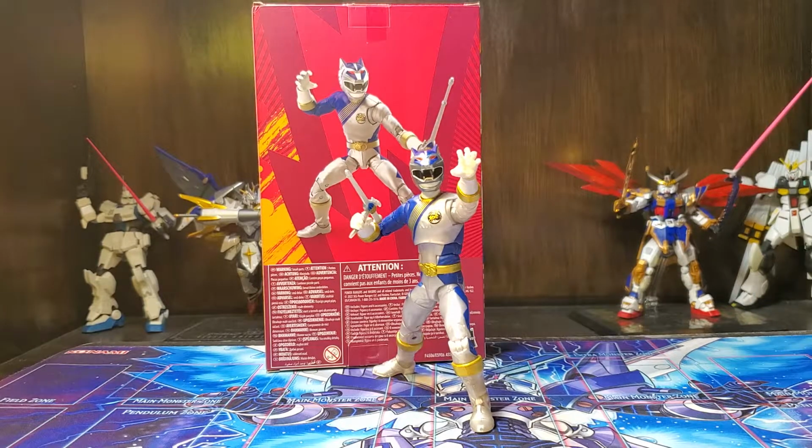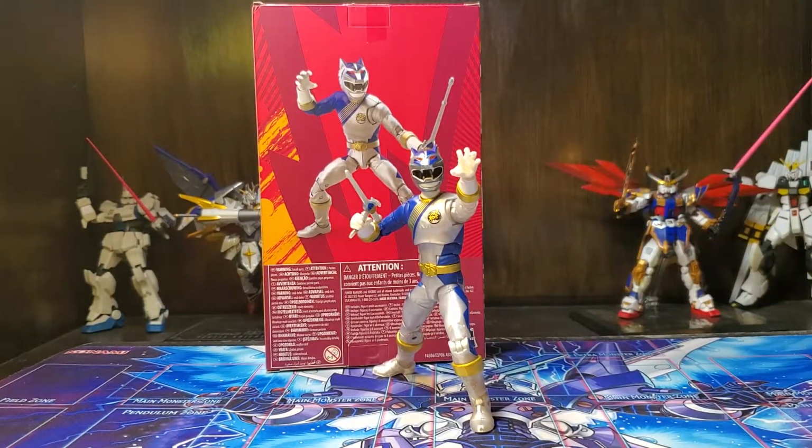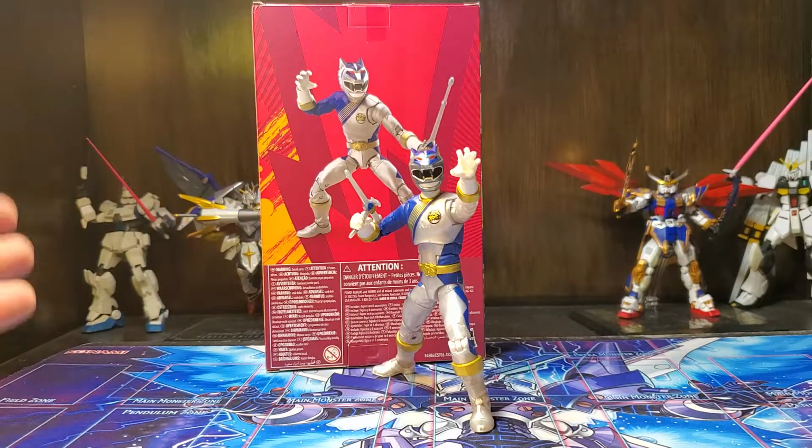But here, the best suit of the series, absolute best suit of the series. I love it so much. He's proper. He's got the silver boots. He's got the six stripes like he should. Unlike the initial release of him, even though they all kind of came out around the same time, minus the Power Pop Art variant, which is what this one is. This is the Walmart exclusive Power Pop Art box variant. Say that five times fast.